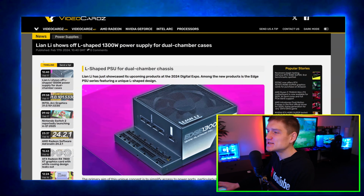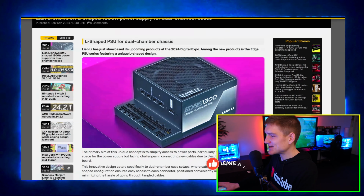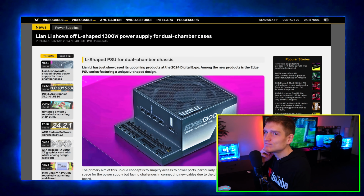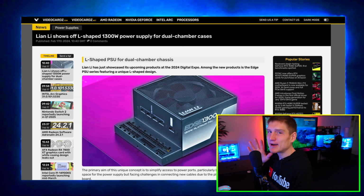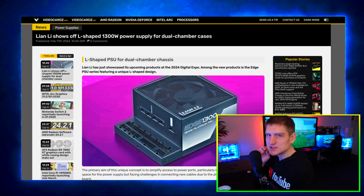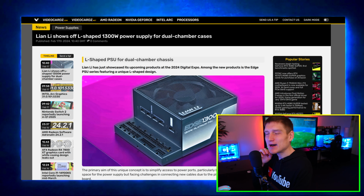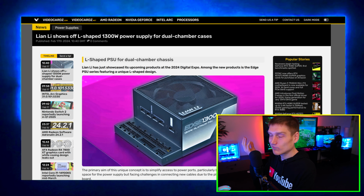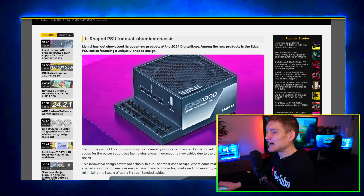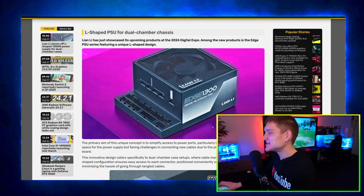But anyways, this right here, Lian Li shows off its L-shaped 1300 watt power supply for dual chamber cases. Now, the reason this interests me so much is for a couple of reasons. One is if they're releasing a 1300 watt power supply, I'm guessing 5080s and 5090s are going to be twice as bad as 4090s. And then second thing is because of the cableless motherboards, and hopefully soon to be a lot of cableless PC cases. I think this is going to be one of those things that are going to be added into those cases.